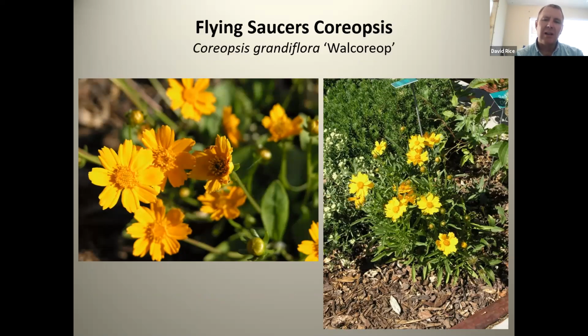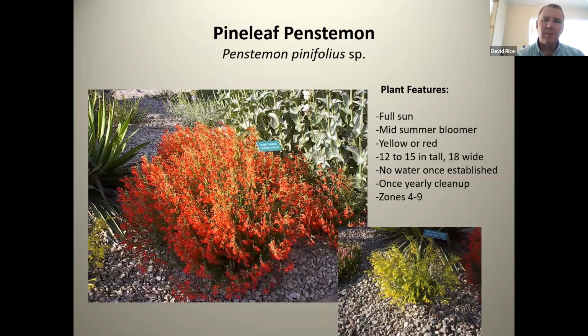And some coreopsis aren't even yellow. It's kind of an orange. There's kind of a white with different colored centers. Quite a range of coreopsis that do well for our yards here, our landscapes in this climate.